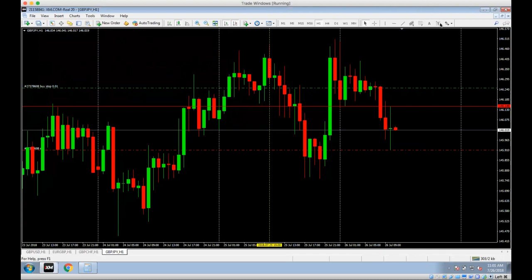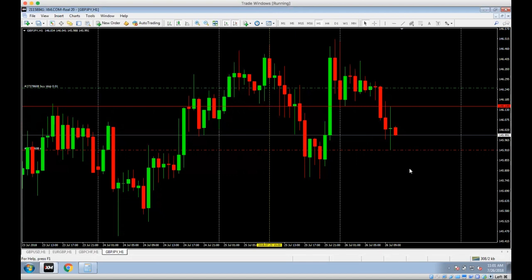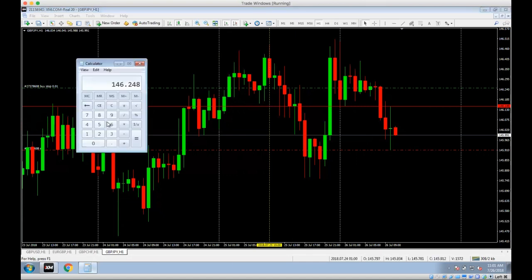I got a question in the chat if the buy stop is not 146.148. No, that's the top of the candle. So what we do is we do 10 pips off from the candle and 10 pips on the bottom of the candle. You can also do the candle itself. You can do 5 pips from the candle. You can do 15 pips from market price. There are different strategies. Basically, the basic strategy is 10 pips off the wicks, so the end of the candles.